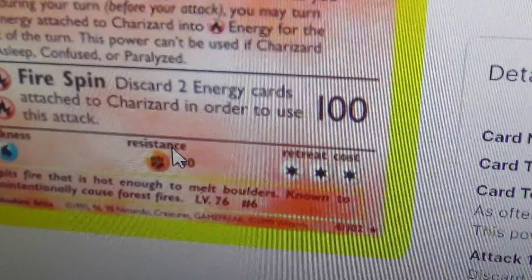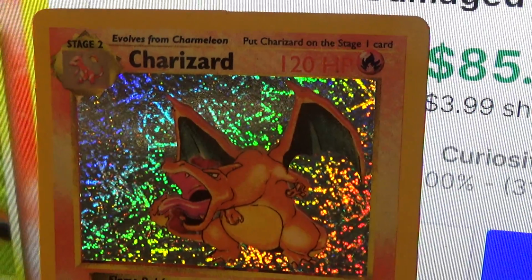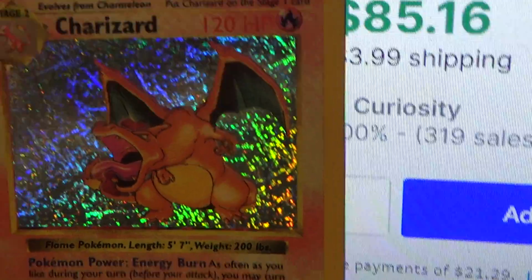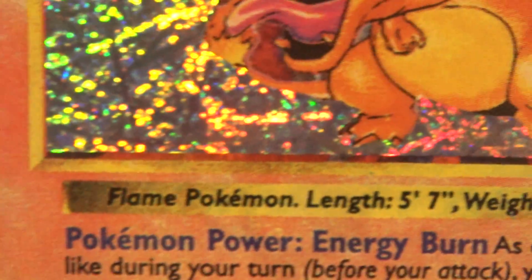Because I look at this card and it says 4 out of 102, and there's a star, and that's the same thing as this one here. But it's so weird because it doesn't look like that card at all, because of the holo thing in the background. It doesn't look like that at all. And as well as that, you can clearly see that there's a cutoff.